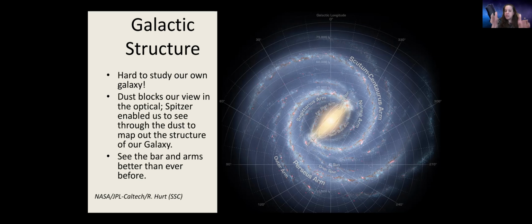So when you're studying the galaxy, infrared is super important because it allows you to see through the galaxy, to see close to the center of our galaxy, to even see past the center of our galaxy and start to explore the structure of our own galaxy. I mean, there were some things about it that we knew just from looking at other galaxies, but there was a lot that we didn't know. But by having access to the infrared, then we could start filling in the gaps. And Spitzer made huge strides in understanding what our galaxy looks like.